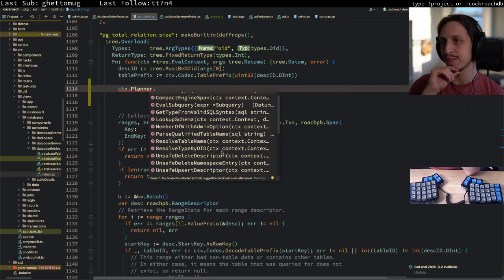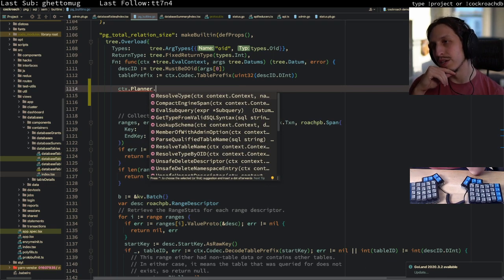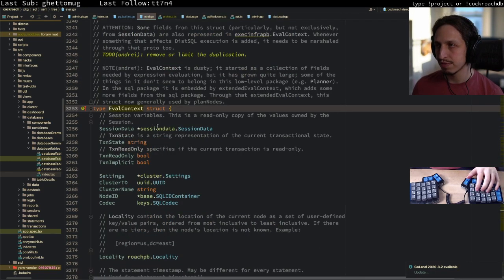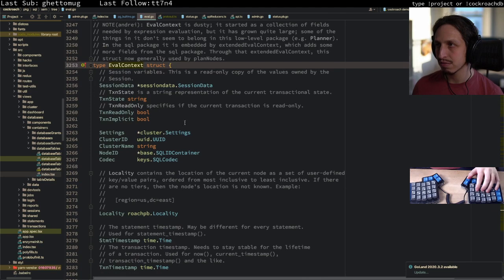I think we would have to plumb in a new method onto the planner, which is the main way that we can escape into the world from this eval.go thing.